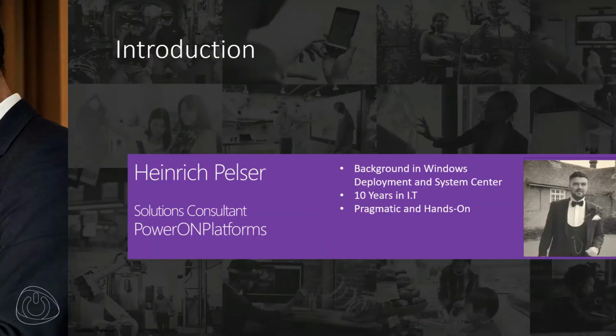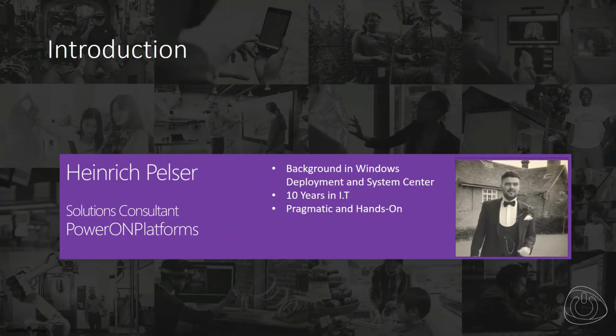My name is Heinrich Pelzer. I'm part of the solutions consultancy team here at PowerON. My background is around Windows deployments as well as System Center. Been doing this for about 10 years now. I'd like to think I've got a pragmatic and hands-on approach wherever possible. Some would beg to differ.